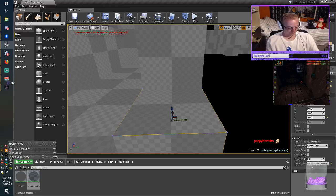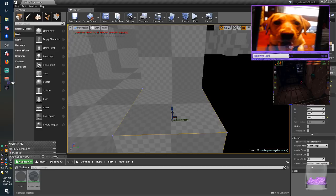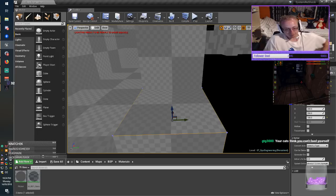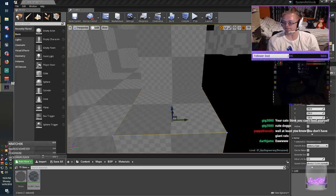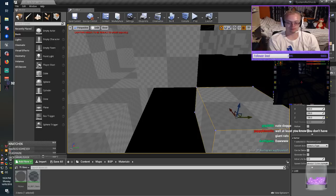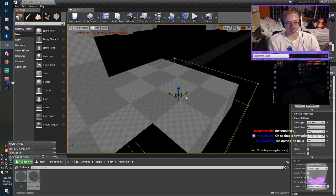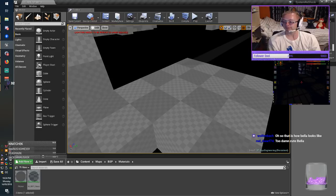Speaking of dogs, I promised my brother I would show off a picture of Bella. I don't know if you can see this, but that's Bella, a Fox Red Labrador. She's now been immortalized in stream history. Unlike Steve's dog who's shown up, and my cats who like to peek in every single time, disrupting animals. Artemis can't go one day with me streaming where he doesn't appear on camera.